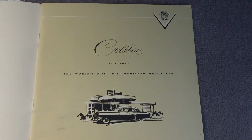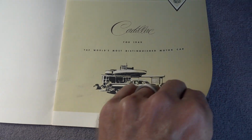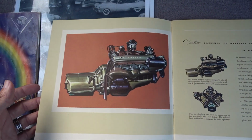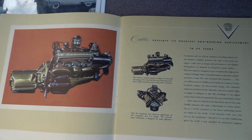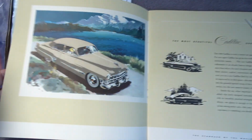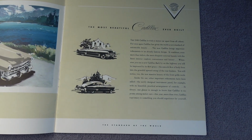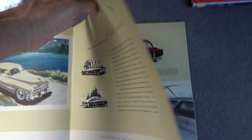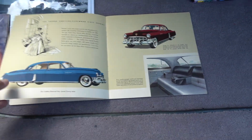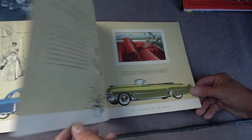So it's accurate. Cadillac for '49, the most distinguished motor car. There's your motor in the motor car. It talks about the 45 years of achievement. Now, what a great brochure this is, right? With these designed pictures like so. Let me have you flip through that if you would. The elegance. Okay, thank you.